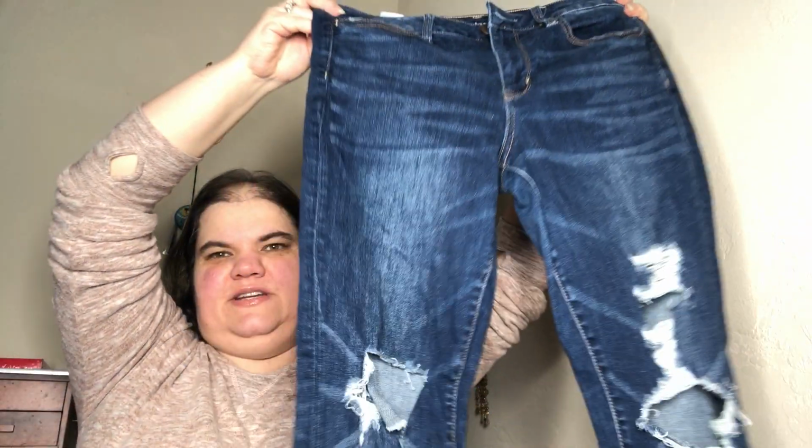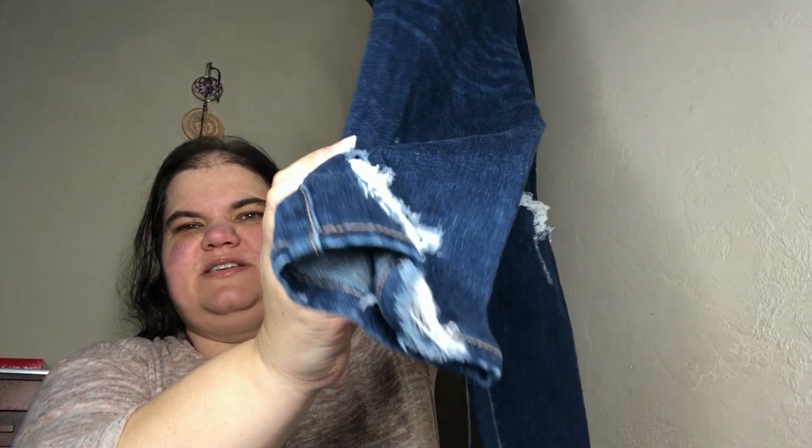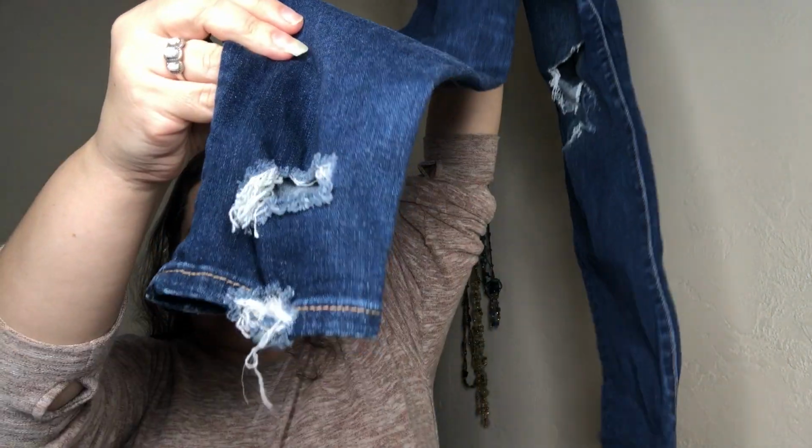This is a pair of American Eagle. I do pick up American Eagle at the bins every time, especially if it's distressed. These I would not have picked up for anything more than $3, but they are pretty cool. The backs have some pretty neat distressing there.